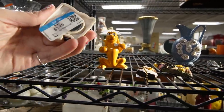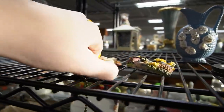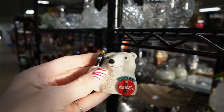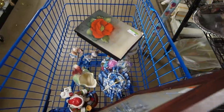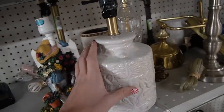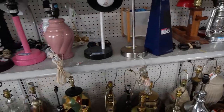This kind of looks like Pluto. And then there was a little magnet there. It was a Coca-Cola polar bear. I figured if there's not much resale value for that, we would stick it on our fridge at the shop, which we ended up doing because it sells for about $8 to $12. Now we've got a lamp. It was modern. But it kind of reminded me of Franciscan, the way that it was glazed.